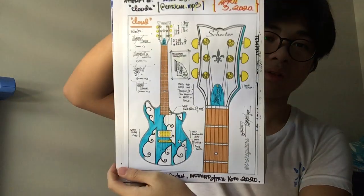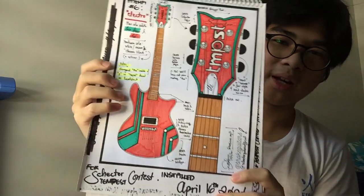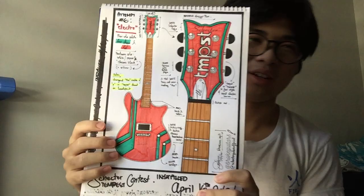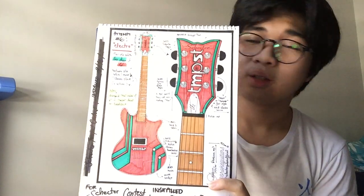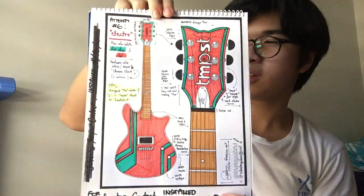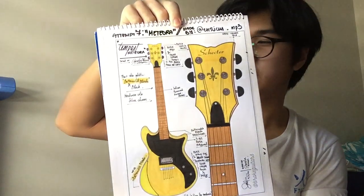This other one. This one, which looked like a weird futuristic thing. What's it called? Nord Electro thing. Tempest, based on the Fender Meteora, crazy stuff. There has to be one more. That's it.